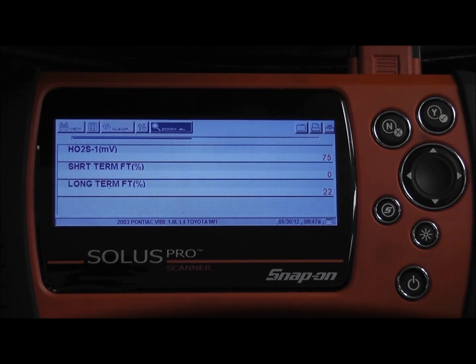We don't want to overanalyze these numbers just yet. As soon as this car goes into closed loop, we'll know it by the short-term correction. As soon as this short-term starts moving, we will know that this car dropped into closed loop. So far what I'm seeing is a lean O2 signal, but again, O2 is not hot yet. We just started the car, so we don't want to overanalyze that. Certainly don't like the long-term memory at 22%. You know, that's indicating a rich command, indicating a lean condition.